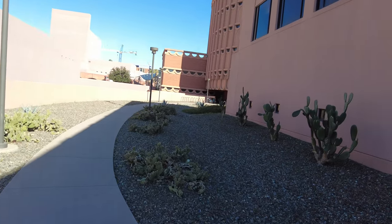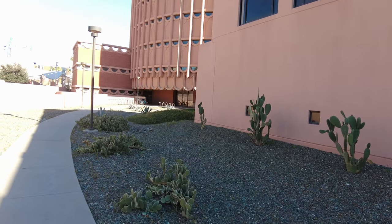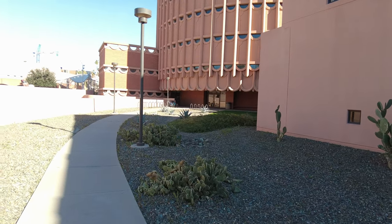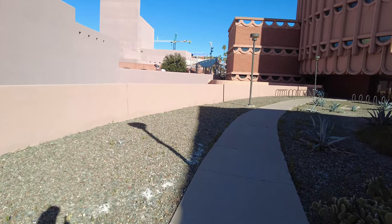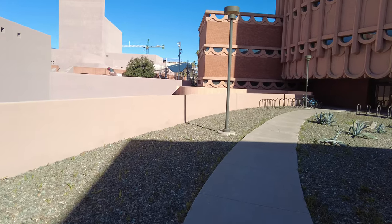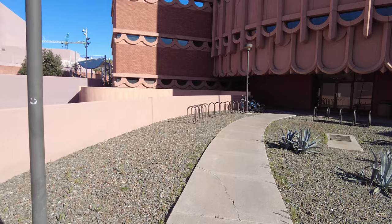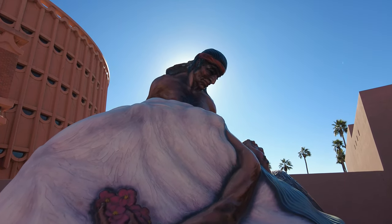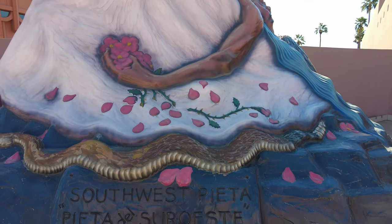Found this little passageway over here. Got some cacti, but then I saw a bicycle rack that caught my eye, and it looks like there's some more artwork over here. Let me see if I can lock this up for a second. I have to go right up to this because the sun is behind them. Southwest Pieta.